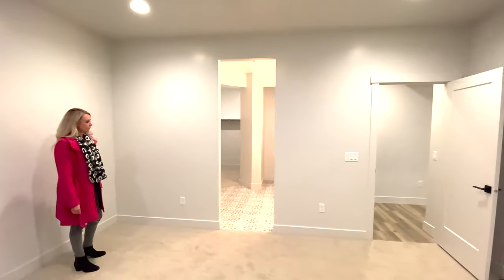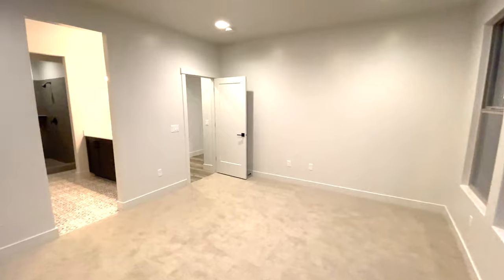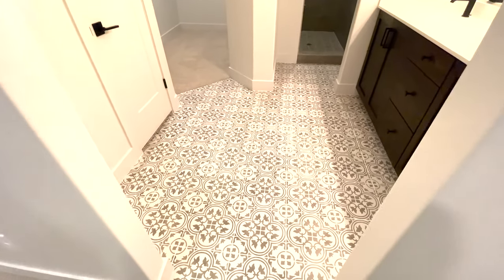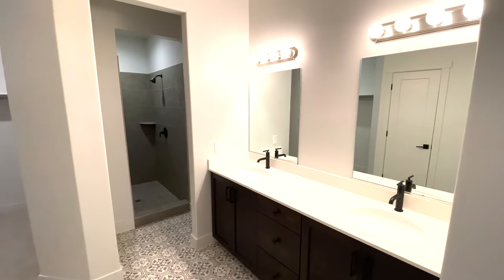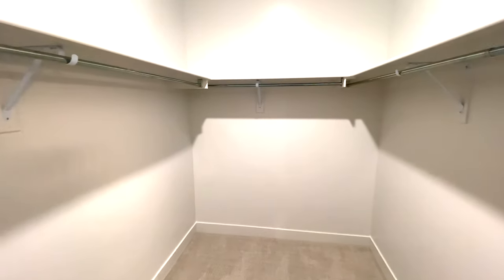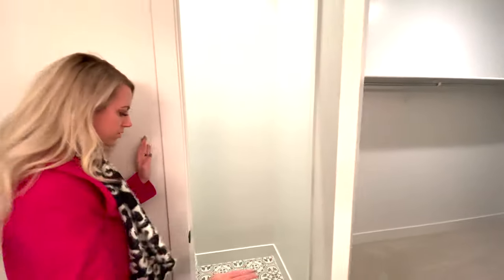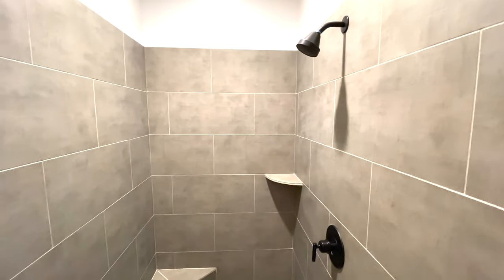Master suite is a really good size. I would imagine you could fit a king size bed in here comfortably and maybe a couple of dressers. Master bath has some pretty cool tile on the floor. A double vanity with a nice large mirror. Nice walk-in closet. It's a pretty good size. A designated water closet. Nice large walk-in shower with a little bench.